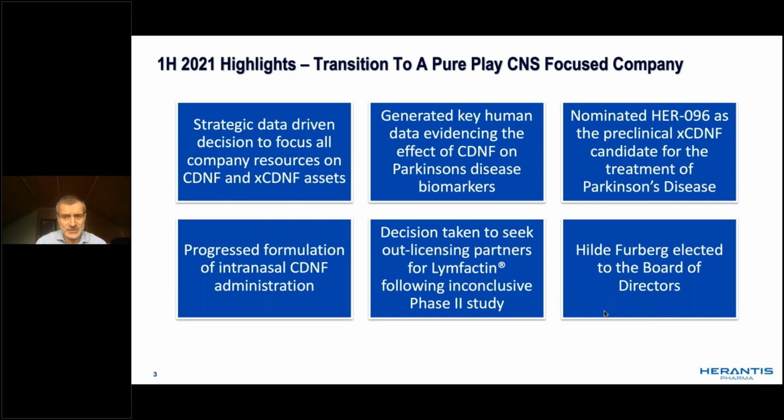Also, we selected the lead candidate for ex-CDNF, HER96, to take into further development for the treatment of Parkinson's disease. And we've also progressed the intranasal CDNF formulation for further use for the CDNF asset. In addition, we took a decision to seek out licensing partners for our non-CNS asset, Limfactin, following conclusion of an inconclusive phase 2 study. And the final piece of important information was that Hilda Furberg was elected to the Herantis Board of Directors.